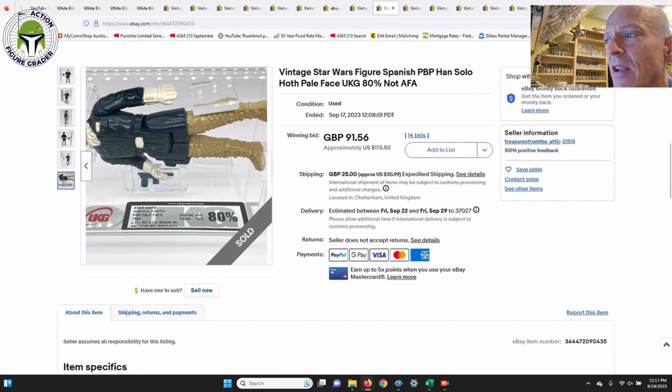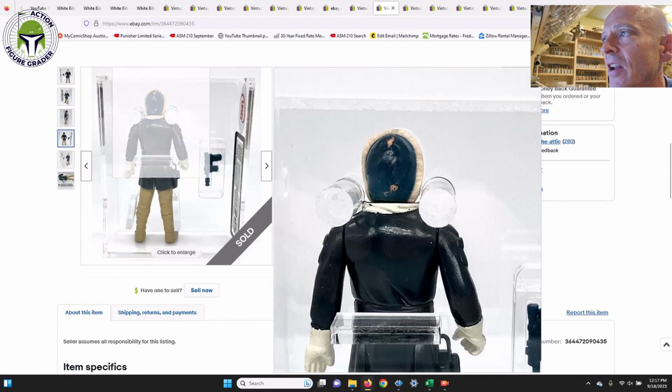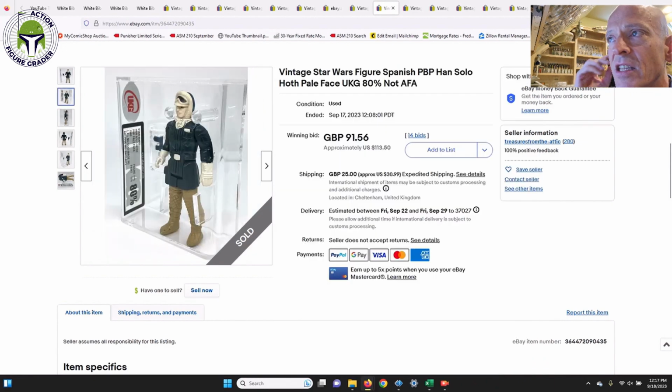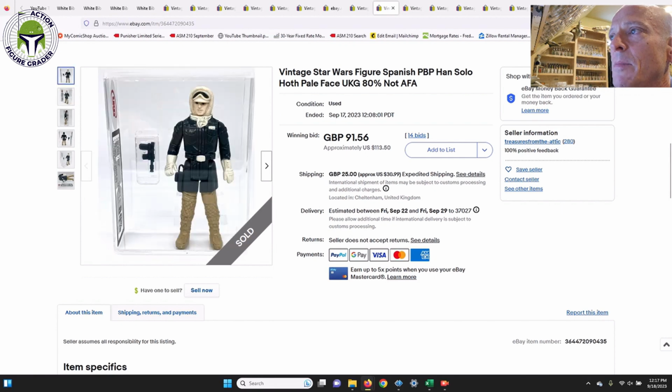The figure got an overall 80%. I would call this really like an overall 75 just based on the head rubs there. But that's one I do need. I've got the Chocolate Legs Spanish POC, but I don't have the PBP yet. So this one is on my target list. So I probably should have bid on it, but I bought a bunch of baggies here lately, and I just feel like I didn't want to spend any more money.